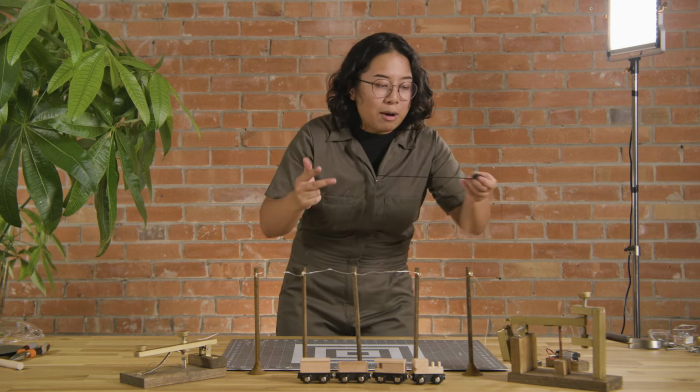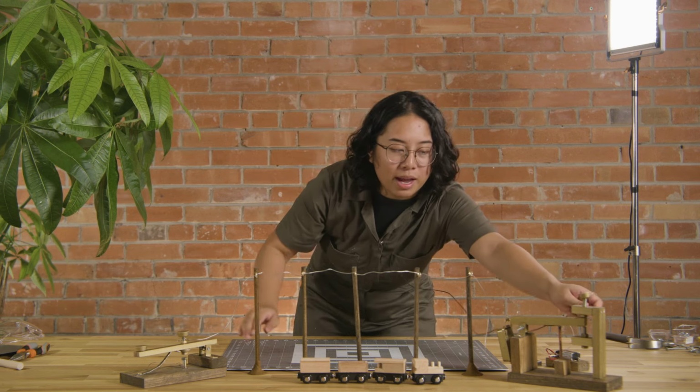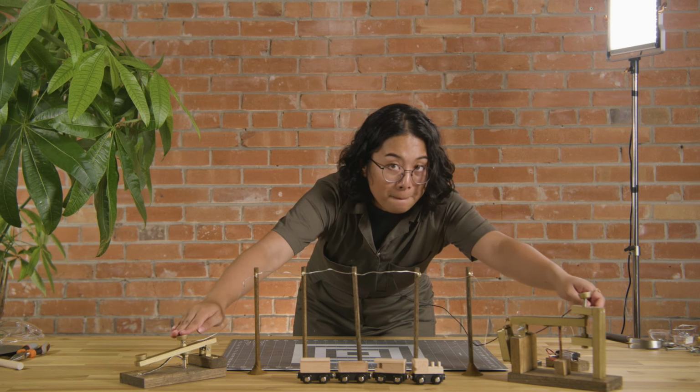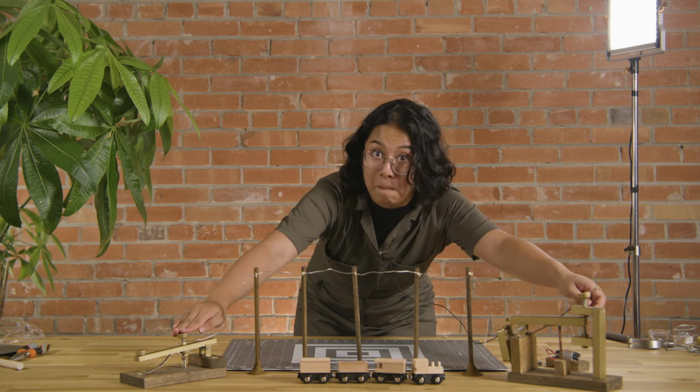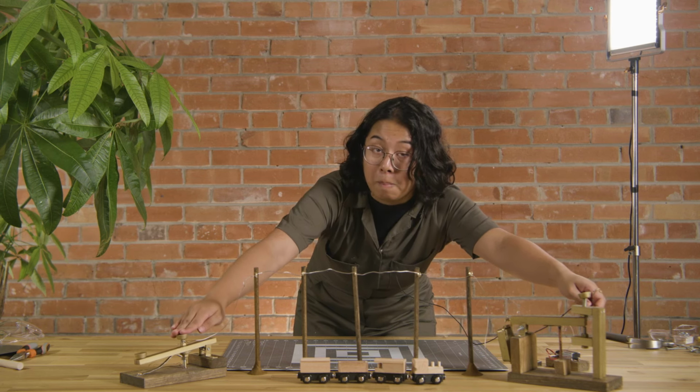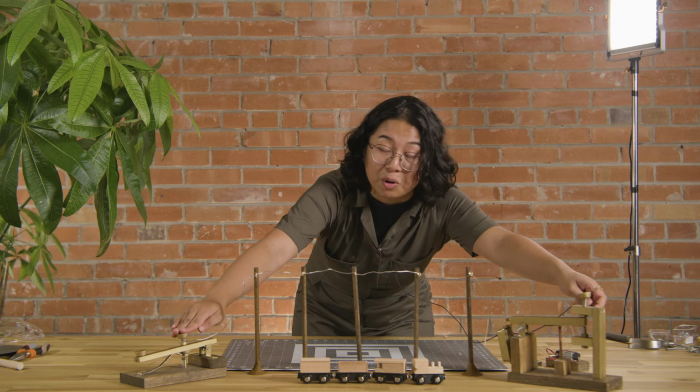But ready for this? Pull that all the way up there. Is she clicking? Is she clacking? Clacking. Don't know when to stop now.